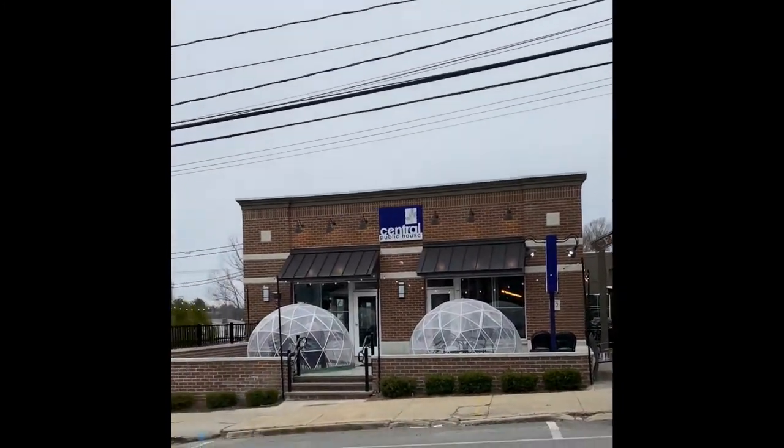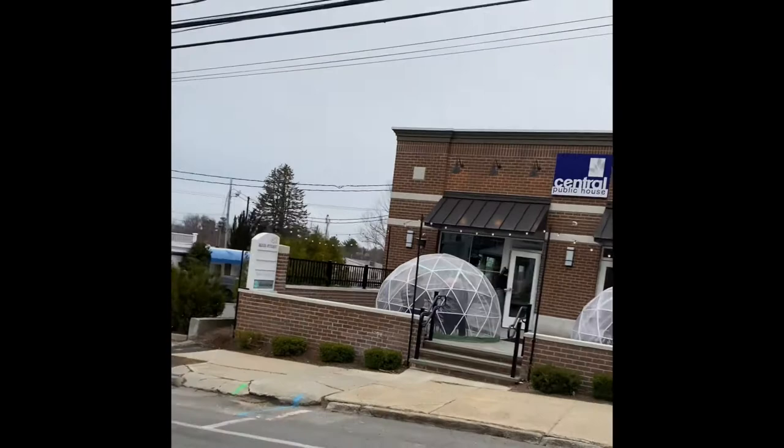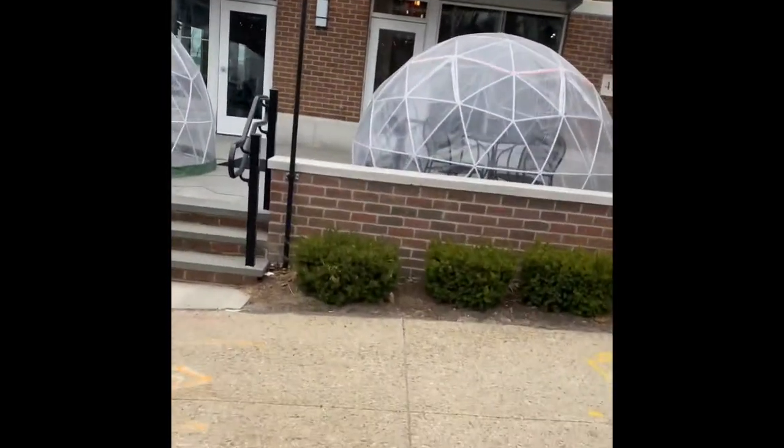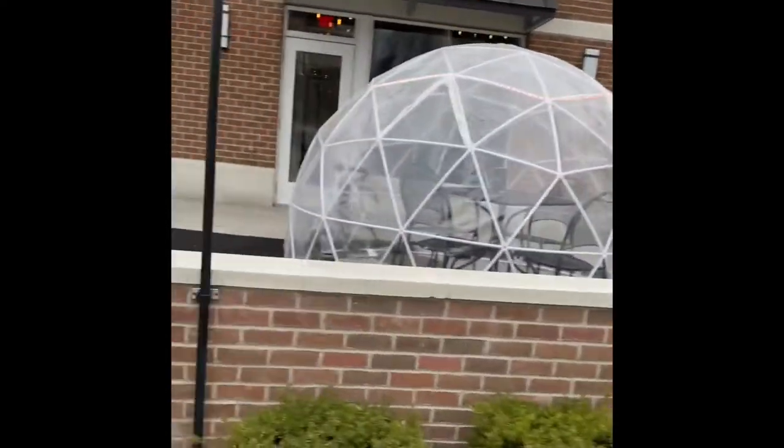But we're going to this little spot over here. Thank you. Oh, they got little tents covering the outside. That's different.